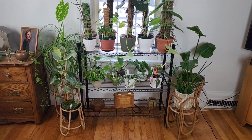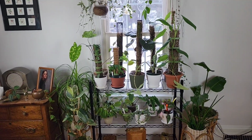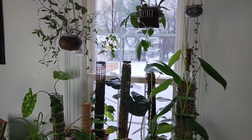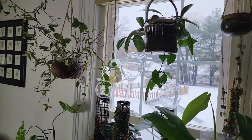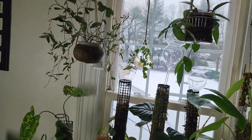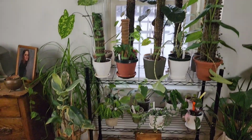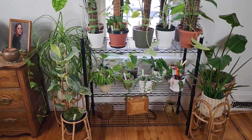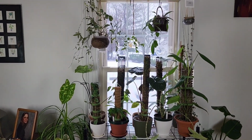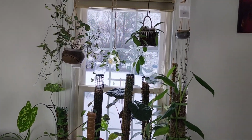a southern exposure window, and it gets the most sun. The sun comes up right over there in the east. So I am going to be talking about these plants right here in this window today. So hopefully I can manage, not mess up too much.